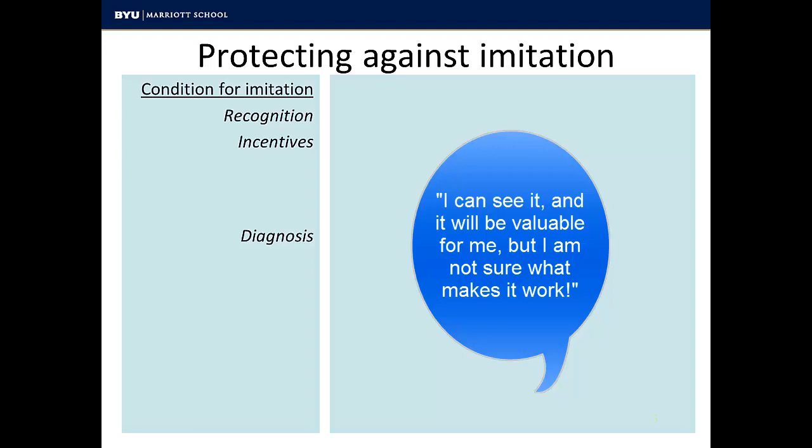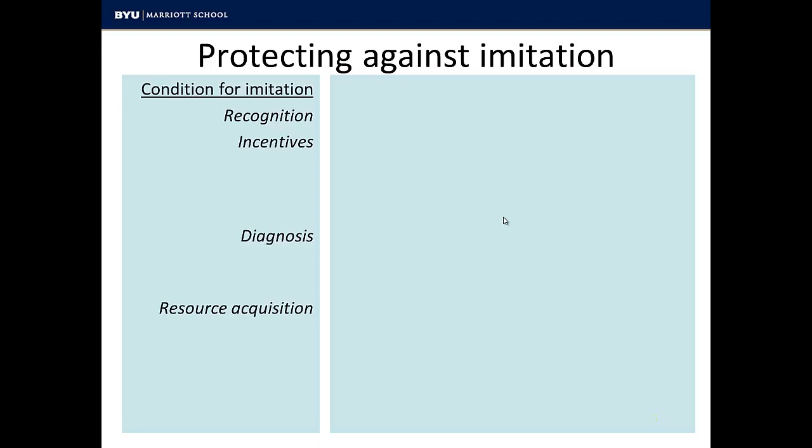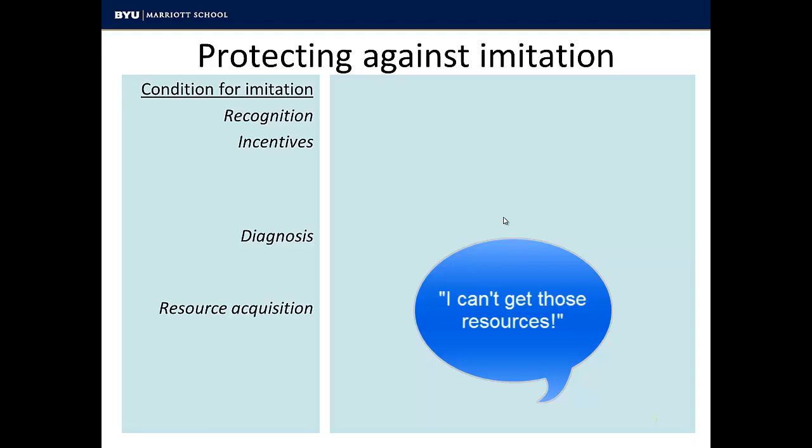The fourth stage is resource acquisition. Even if competitors recognize your advantage, have incentive to imitate, and know why you win, they still have to somehow acquire resources that will help them to imitate your advantage. If competitors cannot acquire an identical resource, a similar resource, or a substitute resource, then their imitation attempts will not get them very far. The fifth stage is deployment.